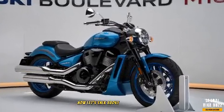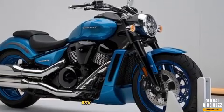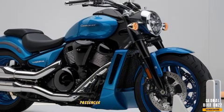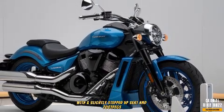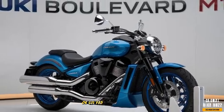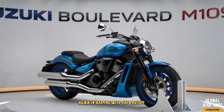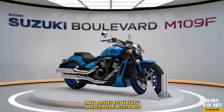Now, let's talk about comfort and ergonomics. The seat is broad and plush, with enough support for both short urban runs and longer highway trips. Passenger accommodations are decent, with a slightly stepped-up seat and foot pegs, though extended two-up rides may benefit from an aftermarket backrest or gel pad. Wind protection is minimal, again, in keeping with the cruiser aesthetic, but optional small screens are available through Suzuki accessories.